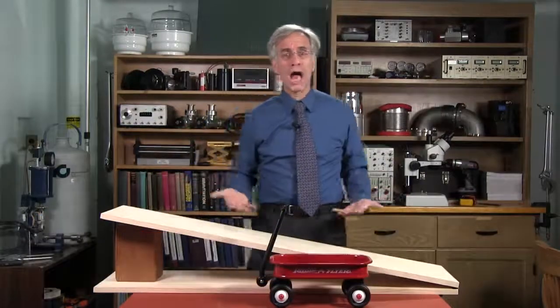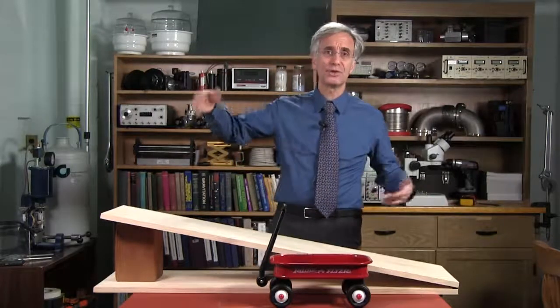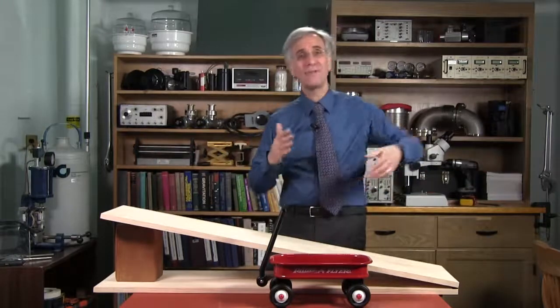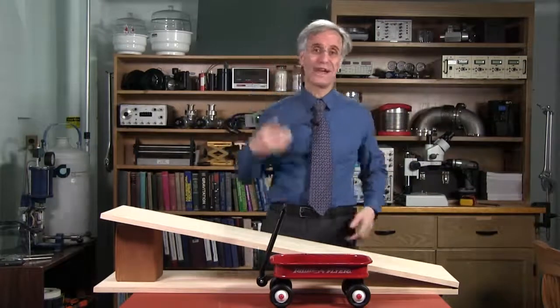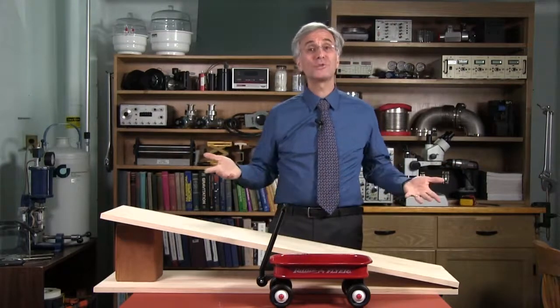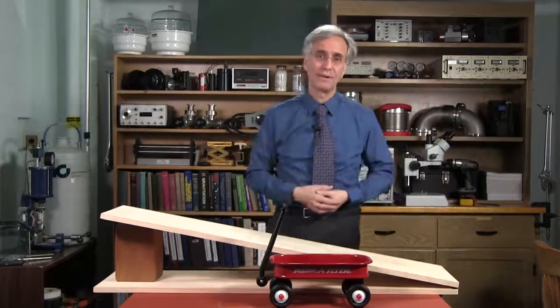Whenever you drive or bicycle up a hill, you're using a ramp to lift yourself to that hilltop. Consider the alternative, traveling straight up a cliff face to that hilltop. Not for everyone. Ramps are just as useful for lowering things as they are for lifting them.